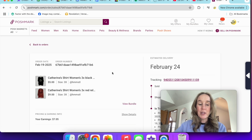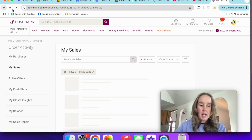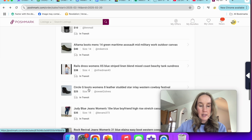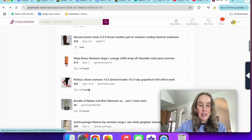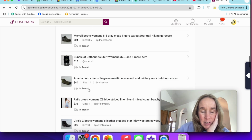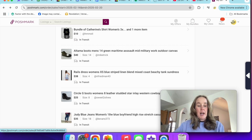Another bundle of two really low items, a Catherine's shirt and a Catherine's top, and I just lost my place. So Catherine's, some people I know, they say they still sell it for like a decent amount. But I don't know. I haven't had good luck with it.